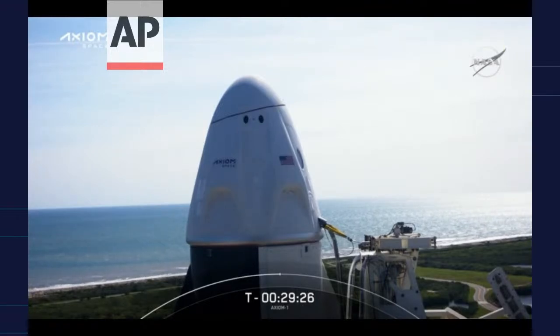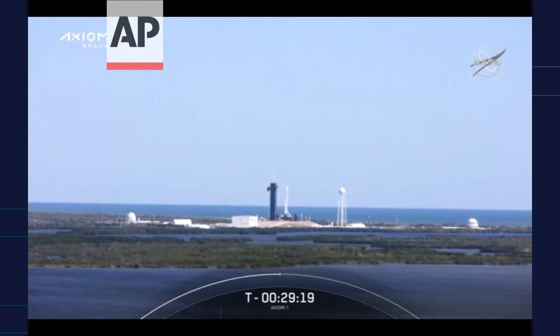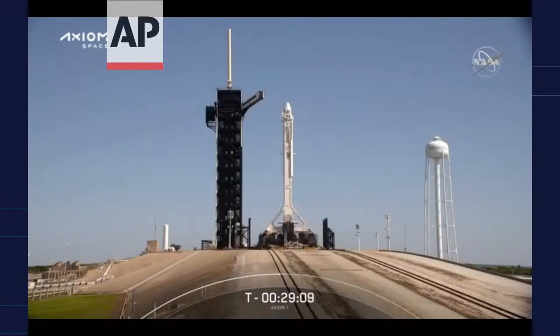A couple other status items. Weather, as you can see, looks good. Probability of violating the launch commit criteria is less than 10%. The only thing we're watching is wind gusts, but we believe, having seen the wind for the last several hours, everything continues to look good. That should not be an issue.